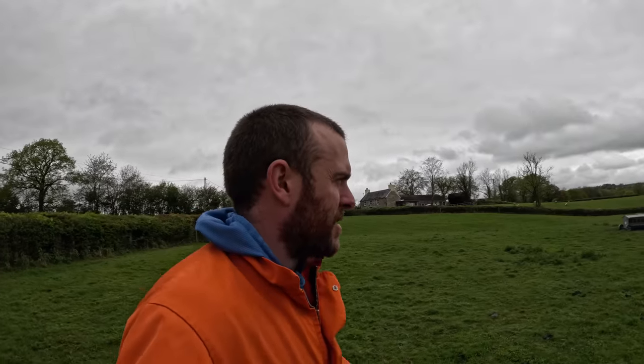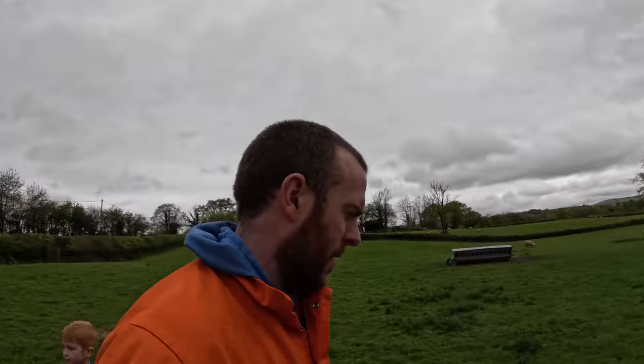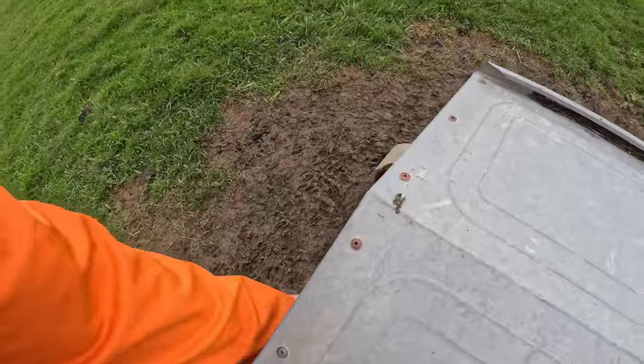Just checking the sheep, we haven't done that today yet. Looking a bit greener, you know. The grass has been very, very slow growing. Spring's been quite a wet and cold one so far, so we have opted to feed in the lambs so they get something a little bit extra, because they weren't putting weight on really.